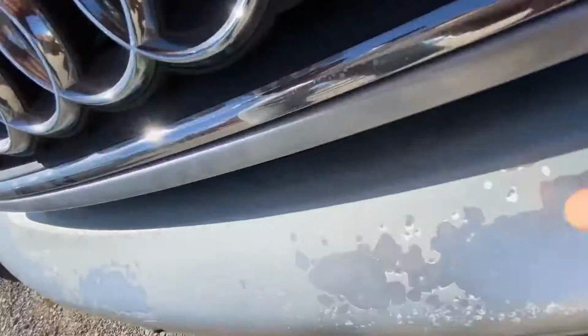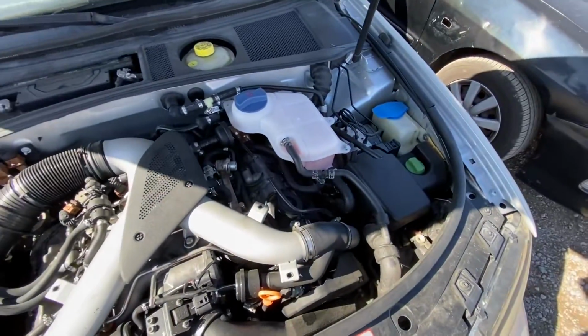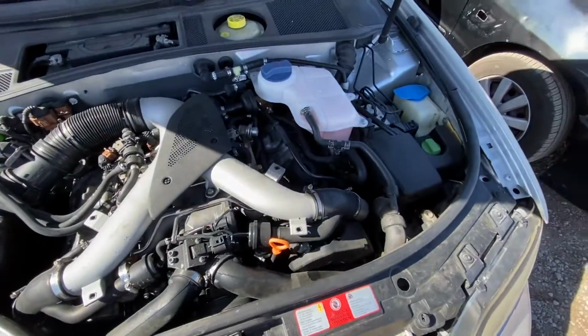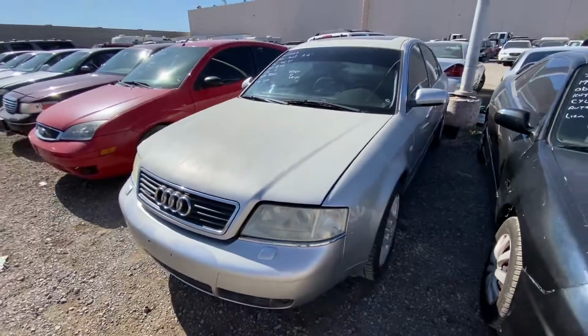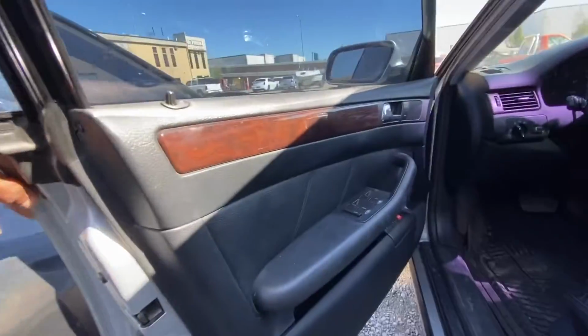Good. Man, cool. If we check under the hood, it actually looks cleaner than the outside of the car. No big deal. Actually looks pretty clean. So this one actually might be a decent Audi. 146,000 miles. Seems pretty fair. Decent black leather interior.